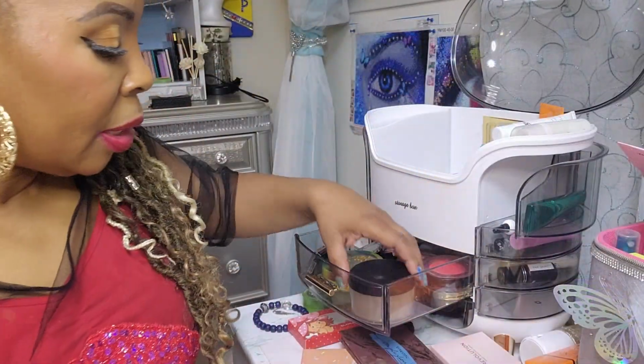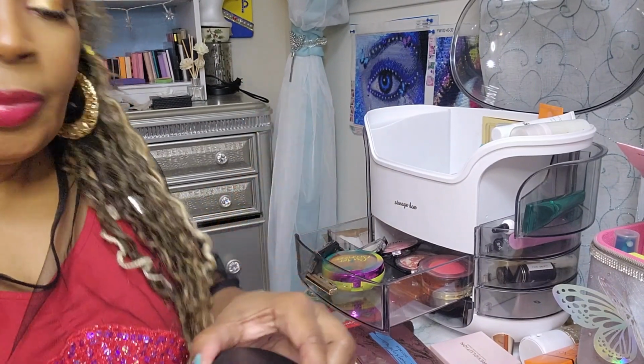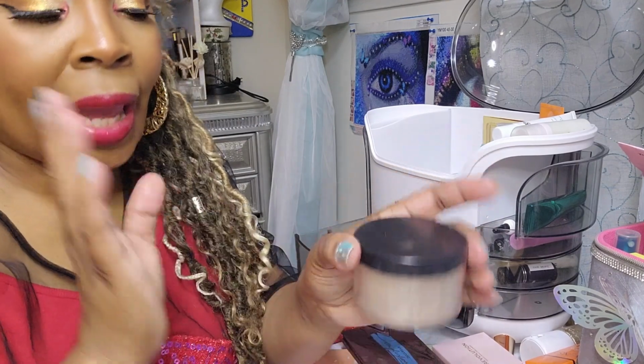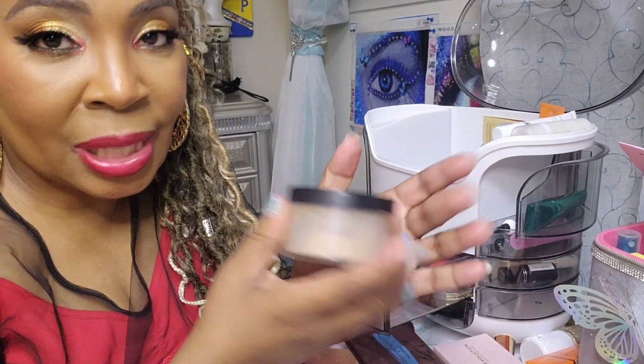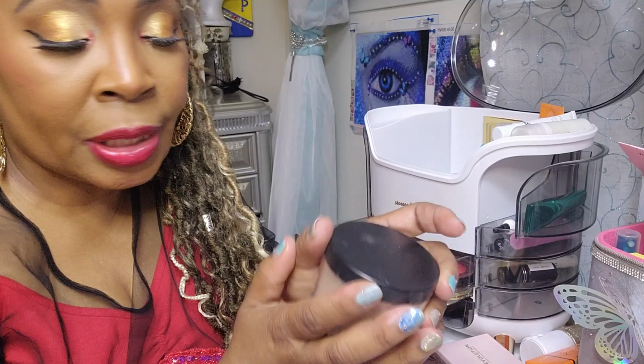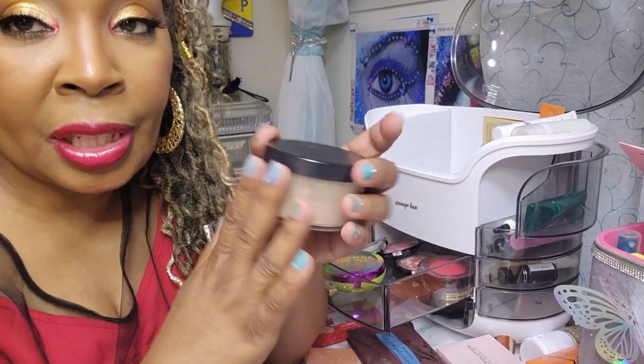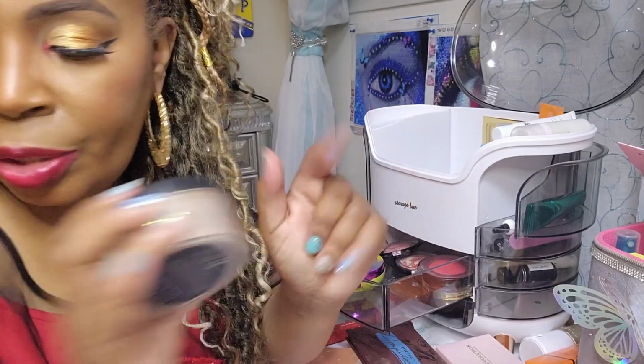All right. Well, okay, we're down in our face type products. So I had this loose powder that's from DJ's Boutique. It's too dark for me. I've tried it several times. It is just way too dark. So I'm going to pass this along to my sister. I think she'll be able to use this pretty nicely. I do want to thank DJ's Boutique for sending this to me. It was a freebie, but it's just a little bit too dark.